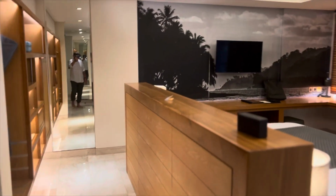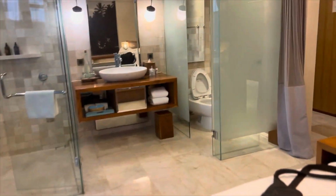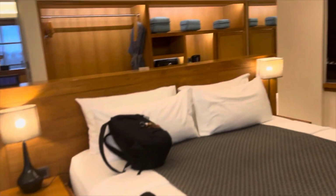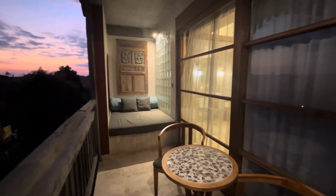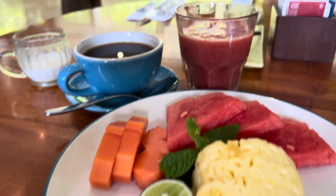And I stayed here. I had a great stay here. As you can see, it's a really nice place and it's really close. It gives you some time to recoup from your flight and just strategize on your time in Bali so you can wake up refreshed and then get on with your Bali trip. And also, Kuta Beach and Seminyak Beach is really cool. You'll see it in this video.